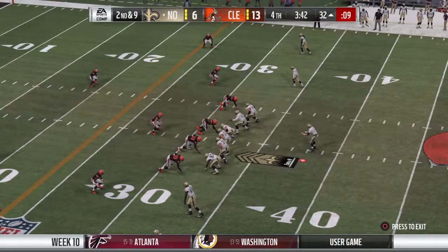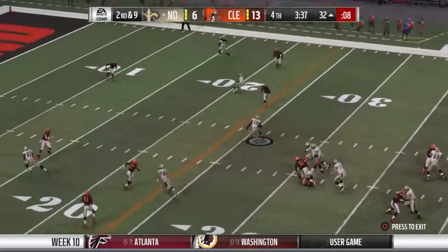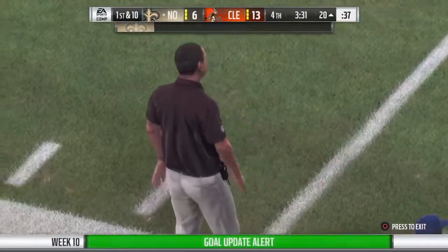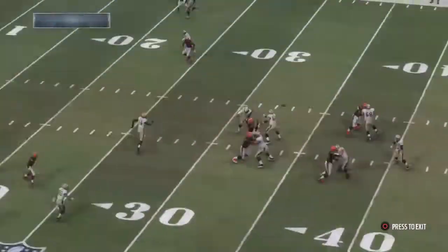Now let's go. Green 39. Here's Daniel now on 2nd down. Over the middle, the catch by Coleman. And they'll get this one down to about the 20-yard line. They pick up 12 on the play there, and they move the chains.